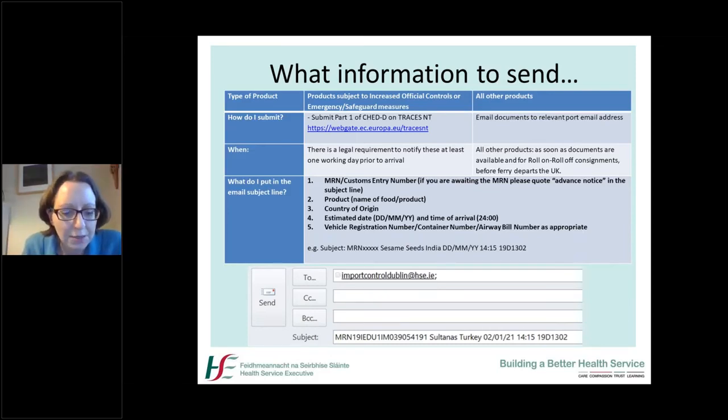Any other product, if you're bringing in foods of non-animal origin, you email us the documentation, and I'll have the email addresses at the end. If you send that to us in advance, we will do a check on them. We don't have as fancy a system as the Department of Agriculture, but it's exactly the same information that we're looking for.